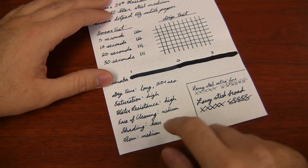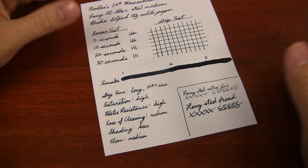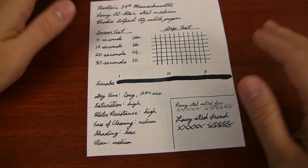Shading is low. And the flow I put is medium. It's probably more medium to wet. Depends on the pen that you have it in. It doesn't gush out of the pen, but it's a pretty solid flow. So not dry writing by any means. So that about sums it up.